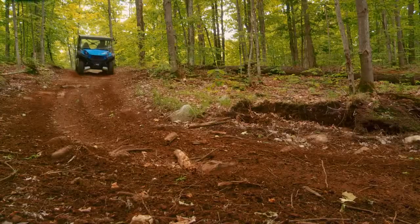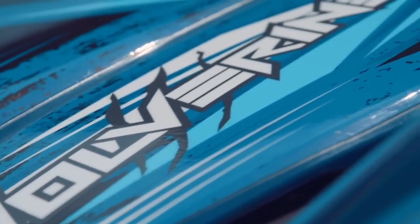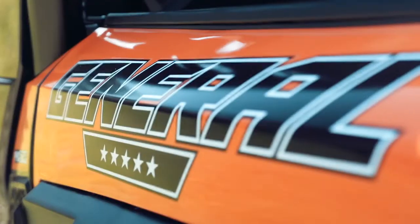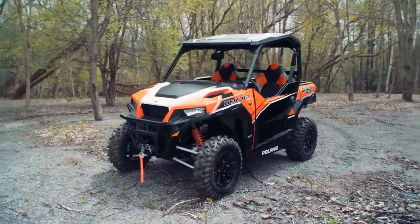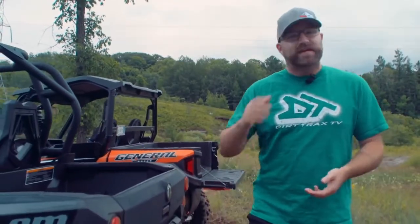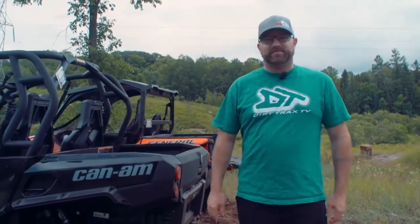And in our minds, there's really only four choices. In our opinion, the four vehicles that are most accurately described as sport utility are Kawasaki's Teryx, Yamaha's Wolverine, Can-Am's Commander, and the Polaris General. These are all vehicles designed to work as hard as they play. But in our opinion, two of them stand out as having dual personalities that are more equally split between sport and utility than the others. They are the Polaris General and Can-Am's Commander.